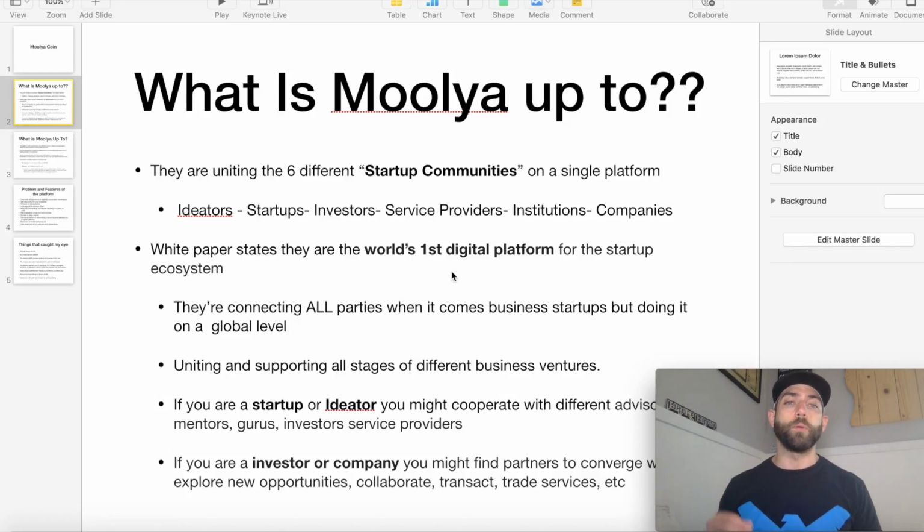But in the white paper, it states they are the world's first digital platform for a startup ecosystem. They're connecting all parties when it comes to business startups, but doing it on a global level, uniting and supporting all stages of different business ventures.